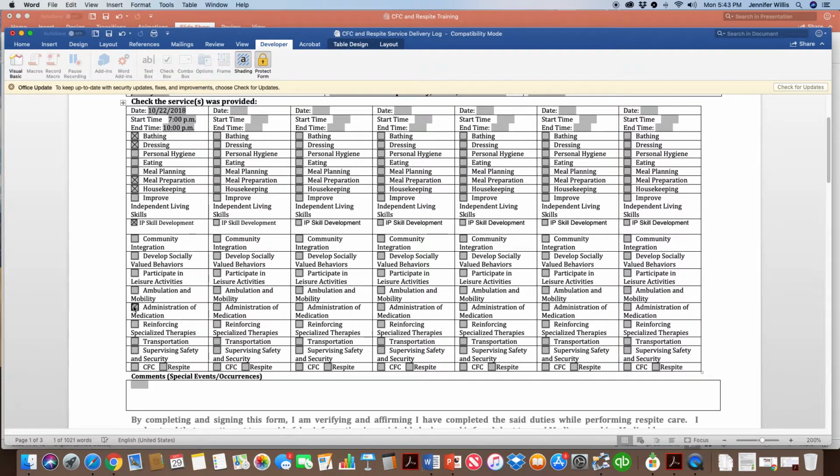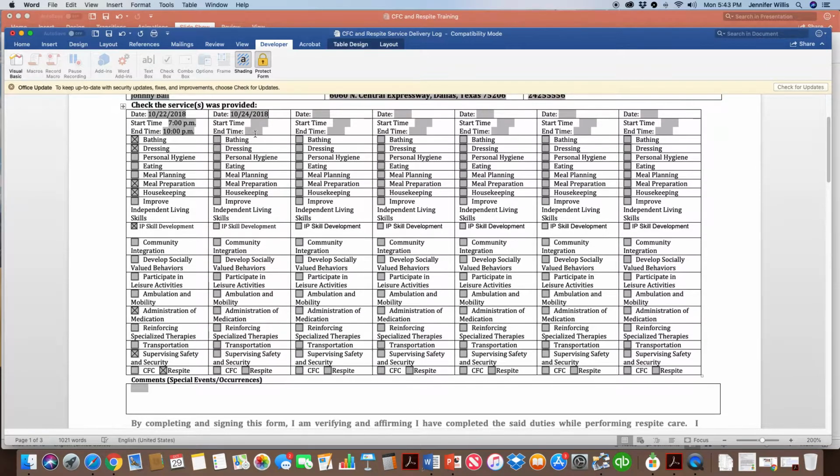Maybe this person takes medication. So I helped administer medication, and then I supervised his safety and security. And the service that I actually provided for him from 7 p.m. to 10 p.m. was respite, so that the caretaker could take a break. So then again, I came back, arranged with the parent or the primary caretaker, or even it could be arranged with Johnny if he's independent enough maybe to live independently, or with the guardian or whomever the primary caretaker is.